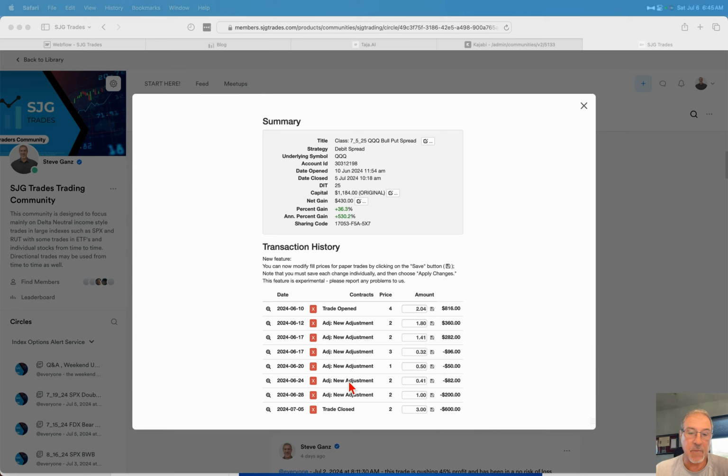$430. It had a few adjustments along the way, but not as many as some of the crazy trades I've had here over the past few months that required 10, 12, 13 adjustments. So as you can see, the fewer adjustments that we do in a trade and still keep it in bounds, generally speaking, the better off that trade is going to be.